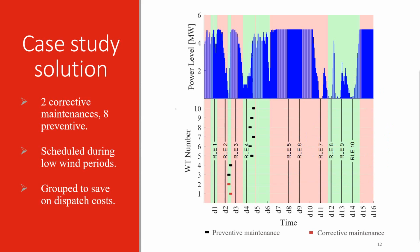And this is the result of the optimization. In the diagram at the top, we can see the average power output for all the wind turbines in every hour. And in the diagram below, you can see the scheduling plan, which can be interpreted as a Gantt chart with one task for each machine. Note that for the case study, we also assume that we have 2 maintenance crews available, so no more than 2 tasks can take place at the same time.